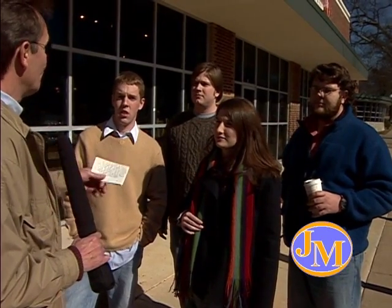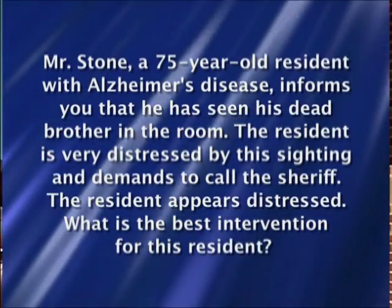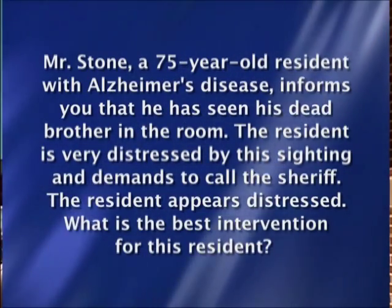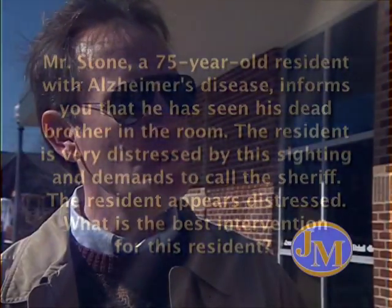Great. Here's the first question. Mr. Stone, a 75-year-old resident with Alzheimer's disease, informs you that he has seen his dead brother in the room. The resident is very distressed by this sighting and demands to call the sheriff. What's the best intervention for this resident?